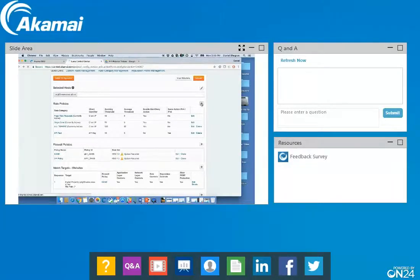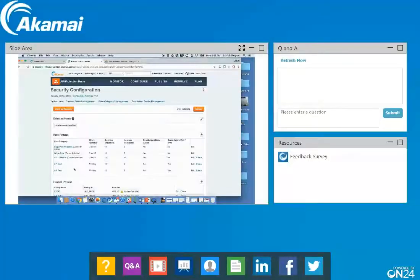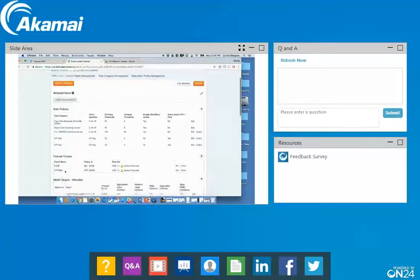Perfect. And then once we've done that, we can take a look at rate category management. So the first change that you'll see is that you can do rate controls at the API level. So here's the list of APIs that we just defined. API test. You can select the API for which you want to apply the rate control, and then you can do rate controls at that level. And you can also zoom in on the resource level. So you could say, for instance, for this one that you want a burst threshold of 5, average threshold of 10. Click Save.